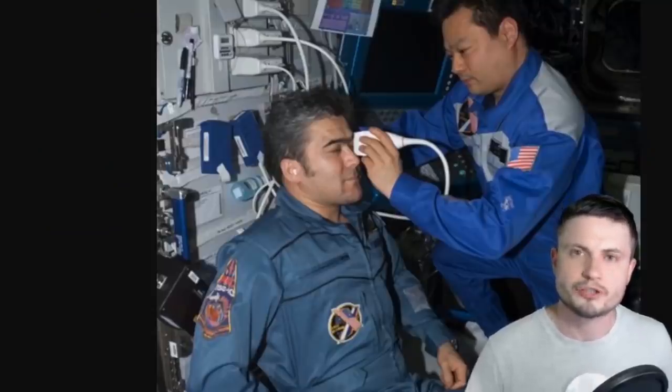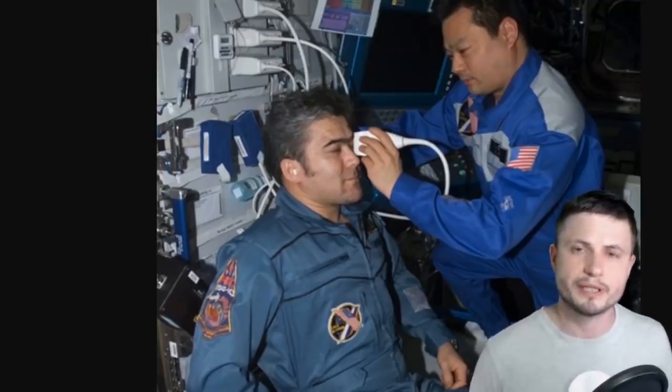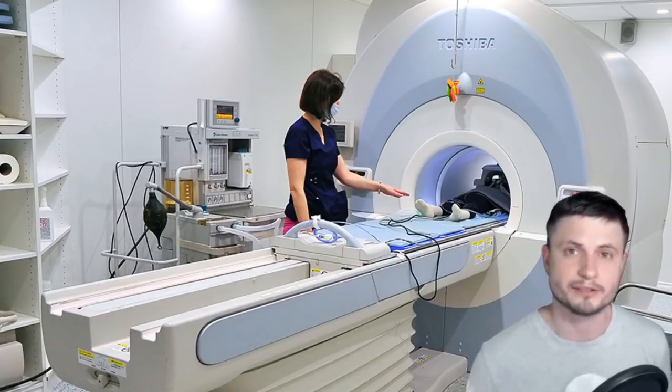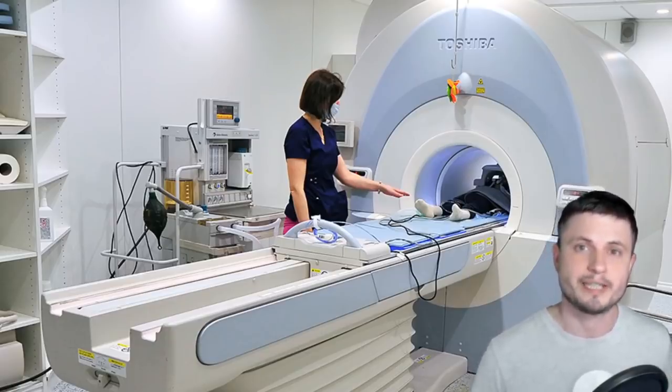First of all, most of these astronauts stayed on the ISS for roughly around 170 days in total, so a pretty long time. And prior to being launched to the ISS, all of these astronauts have undergone a very thorough analysis, including the brain MRI testing, which allowed these scientists to have something to compare their brains to once they came back.